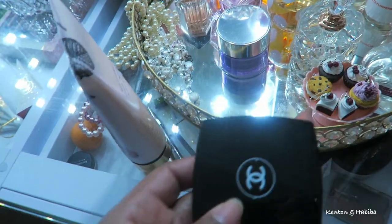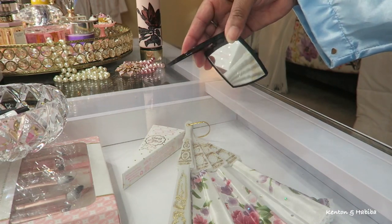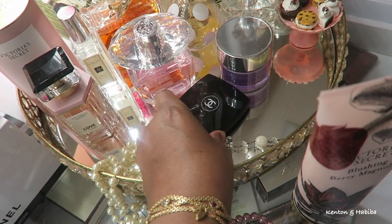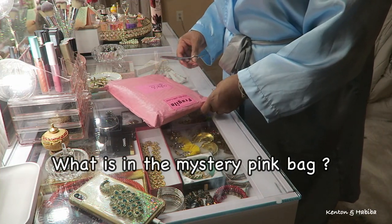Then I also have this little Chanel compact. She's a little pricey, but she's actually quite affordable if you really think about it, from Chanel. And it goes in my handbag. Love it. So now you probably know what the unboxing is about. Maybe, maybe. Anyway, just watch and see.